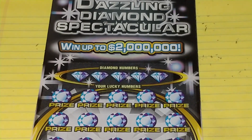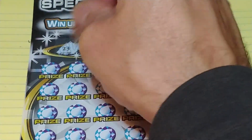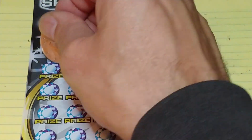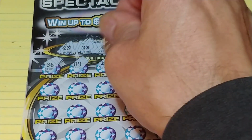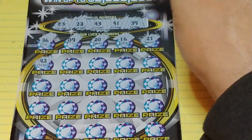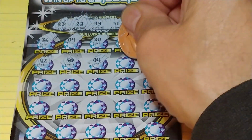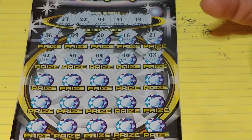Let's see if we can find anything on 007. We're looking to match your numbers to the winning numbers, win that prize, get a double diamond symbol, win double the prize. Looking for 23, 22, 43, 51, and 39. Now we have a 36, 9, 20, 16, 21, 42, a 50, 4, 40, and 3. So nothing yet.